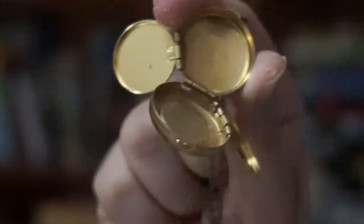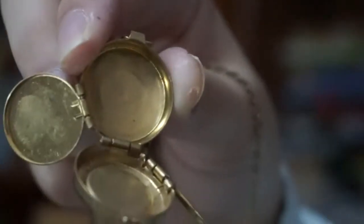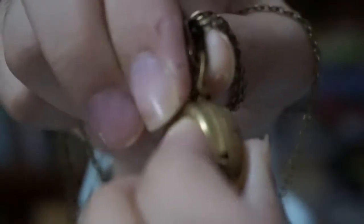So it is a locket for 4 people. No, you could put pictures of 4 people here, not for 4 people. And I'm sweating. So here it is. I'm sorry for my nails, they're not neat. I got it so beautiful. And then you just pop that in again.